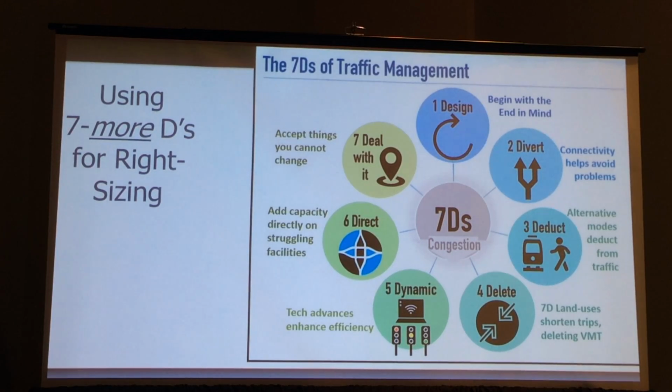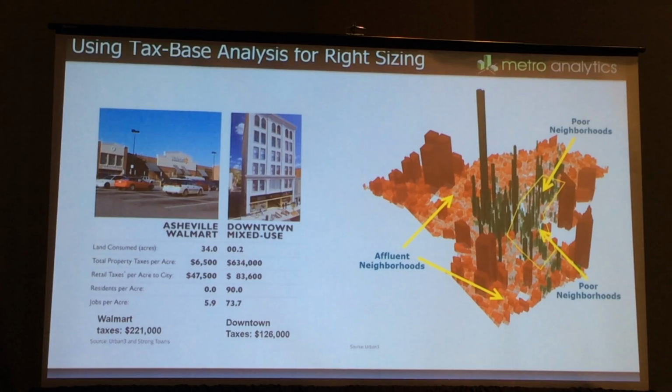Dynamic is the use of ITS and electronics, and then there's direct capacity, which is, if you've tried everything else and you still have too much traffic, there are some fun and unique right-sizing design ideas that actually create new vehicular capacity. And then the last one is just deal with it. If you're in a community where you did everything you can do and there's nothing left you can do, then you just accept the things you cannot change, right? This one's a fun one.